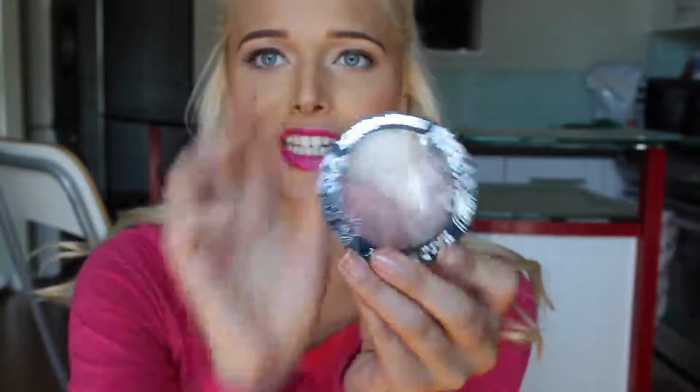So starting off with one of my favorite highlighters from the drugstore, I have the Hard Candy 3 Times a Charm. Now this actually isn't qualified as a highlighter in Hard Candy's mind, but it is more a contouring trio. That's what they're marketing it as.